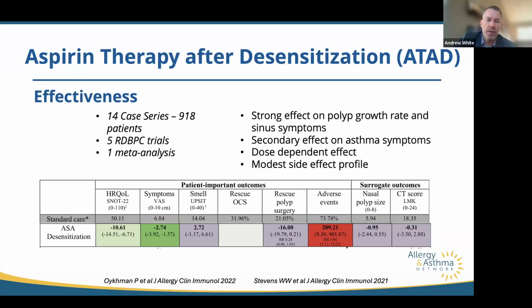And what their summary here is that there is a strong effect on polyp growth rate, and then secondarily on sinus symptoms. It does not have a regressing effect on polyps. And so patients that are full of polyps, this is not going to be a good treatment for them. They should get surgery first.